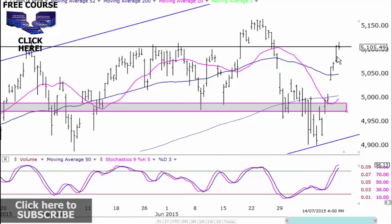We are due for at least a pullback, especially on the Nasdaq. You can see here, right? We've had a big run up to the resistance level. We're overbought right now on the stochastics on the 4-hourly chart. So, I would say we're likely to do that.